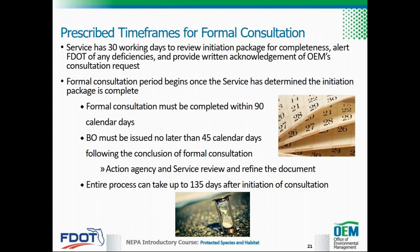As mentioned previously, the formal consultation process has multiple prescribed timeframes. Once the initiation package is received, the service has 30 working days to review the package for completeness and should provide a written acknowledgement of the consultation request to the action agency. Within the 30-day period, the service must advise the action agency of any data deficiencies and request additional information to complete the initiation package. The formal consultation period officially begins when the service determines that the initiation package is complete.